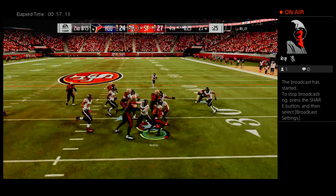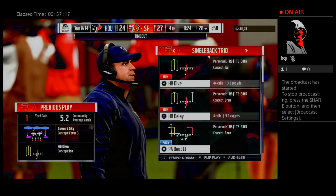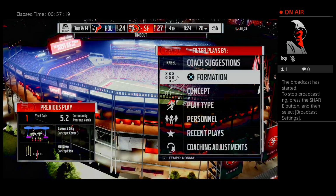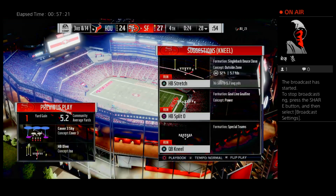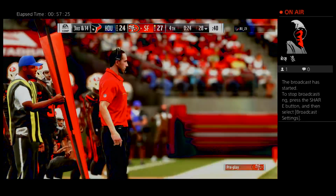They run again with Breida. And not a whole lot doing there as he'll get it up to about the 28-yard line. And now we're going to get a timeout here called by the defense, as they'll stop the clock with 24 seconds to go in the game.